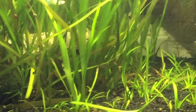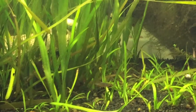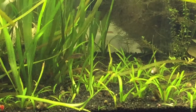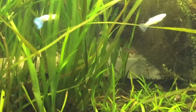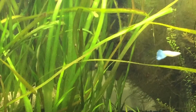This is also my breeding supply for snails for my assassins. And it also has a colony of Malaysian trumpets in it. Then there's my blue tiger shrimp and my red and white rilies. Also my albino bluegrass guppies.